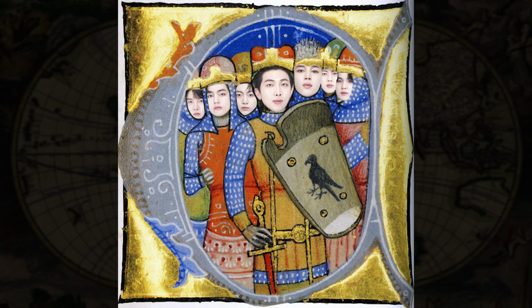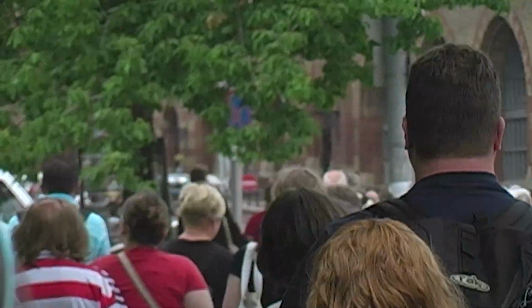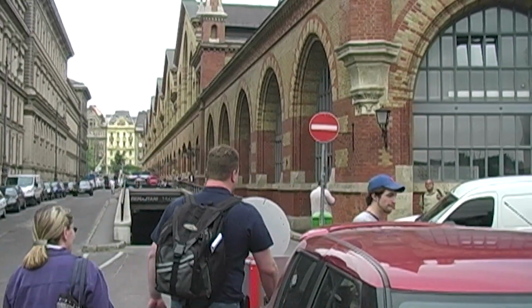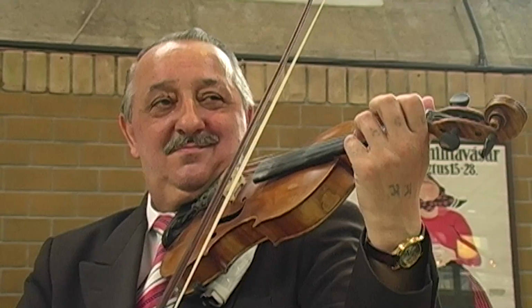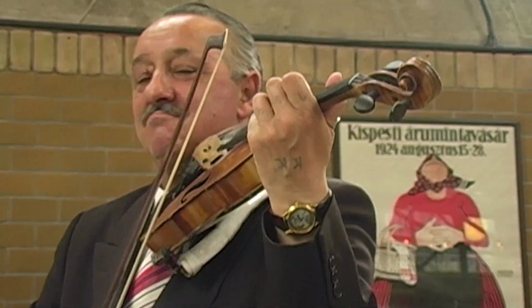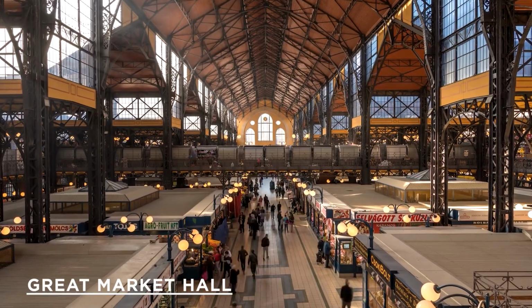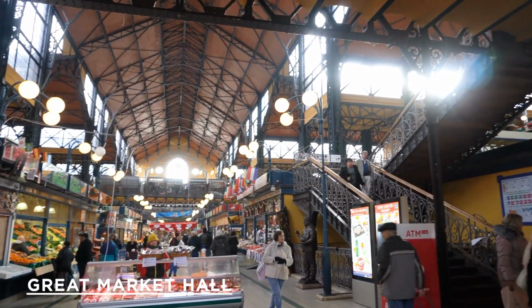Smooth like butter. From there, we roll into Budapest's Great Market Hall, which has been around for over a century. That's right. The Market Hall is one of Budapest's most popular tourist spots. It's a two-story wonderland of temptation.